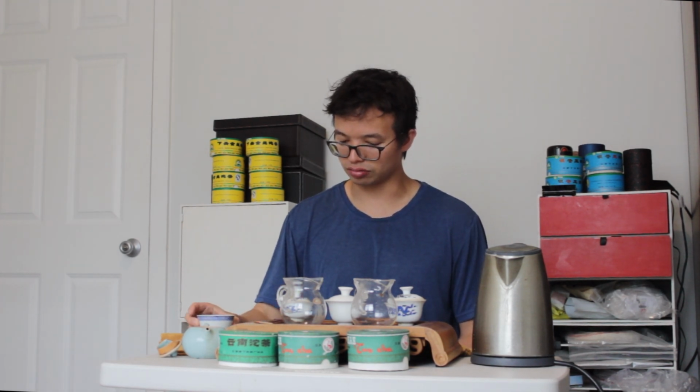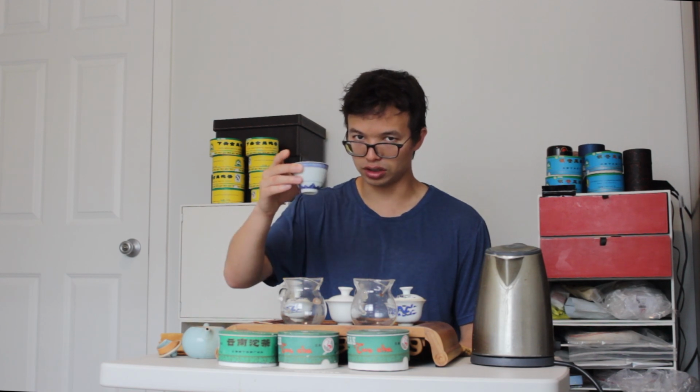Okay, so let's wait a little bit and see how that sits. Generating some salivation now. Some sweetness coming from both of those brews. Hard to differentiate aftertaste, like that more long hitting aftertaste after you have steeped it. Okay, so 2003. Cheers.